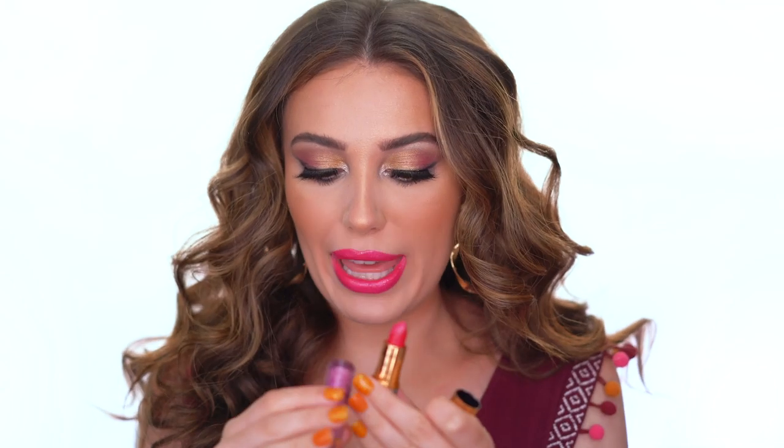All right, you guys, here is the final look using the MAC Aladdin collection. And I did go and pop on the pink lip, and I did that combo that I tried. I did the Whole New World with the Magic Carpet Ride gloss over top, and I just love it just because I've done the nude lip already and I already really like it, and I just wanted to try this one on, and I am obsessed.